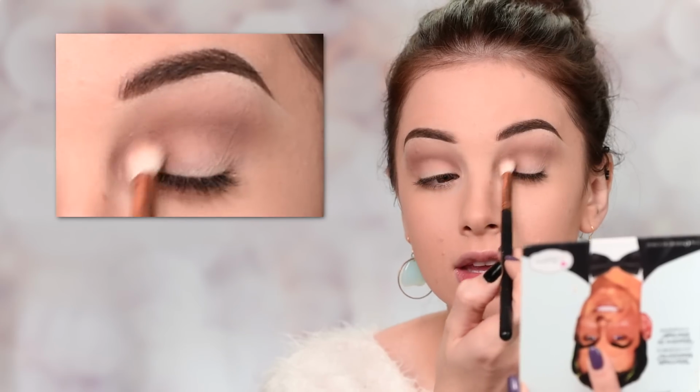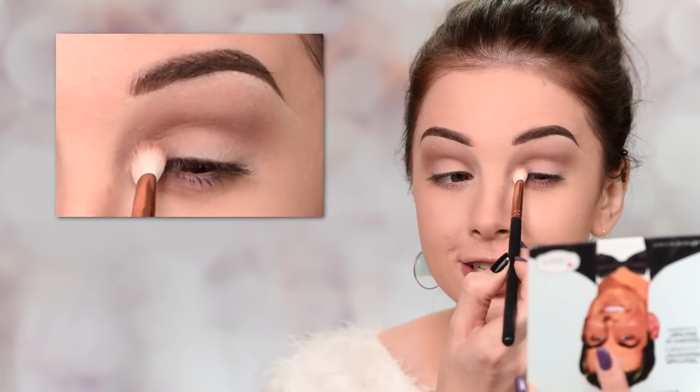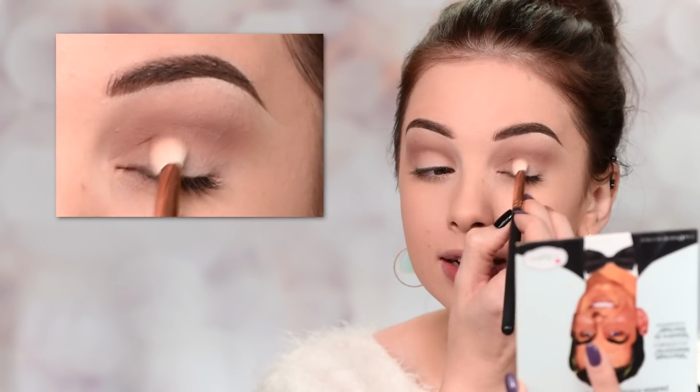Now I'm gonna, hold on, I need to decide. I'm gonna take again this eyeshadow and I'm gonna apply it in the inner corner of my eyes. Maybe this brush is a little bit too large for this area, but we're gonna make it work. Kind of changing the order of things today, but don't worry, you will see what I'm thinking.